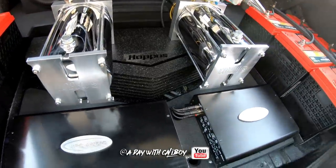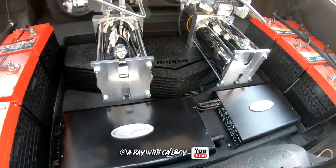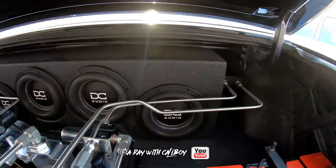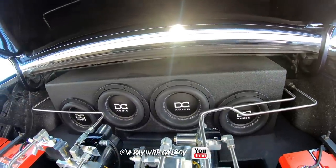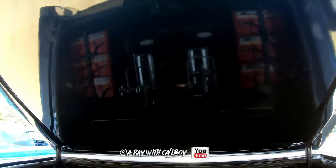Right, yeah, you definitely can't beat the traditional batteries to the side, pumps in the middle look. Man, that looks good. Custom box? Oh yeah, custom box, actually done by Chad from No Limits Car Audio. He's done several cars for me. Guy does awesome work, awesome work.